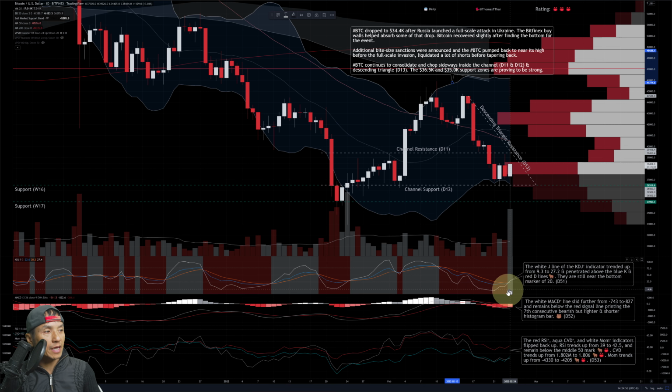As far as the KDJ line, the white J line right here penetrated up above the blue K and the red D line, and it went from 9.7 to 9.3 to 27.2. They're still, as a group though, near the bottom zone of the KDJ range.